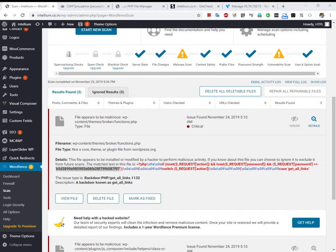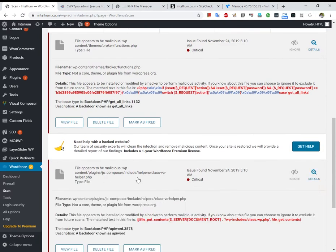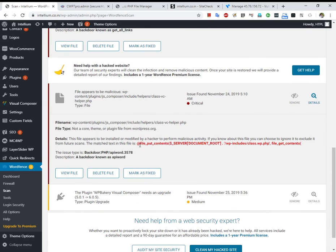Okay. We need to remove... I think we need to remove the entire snippet here. This, I think so, maybe till die. Let's see the other infections. Other infections are okay.